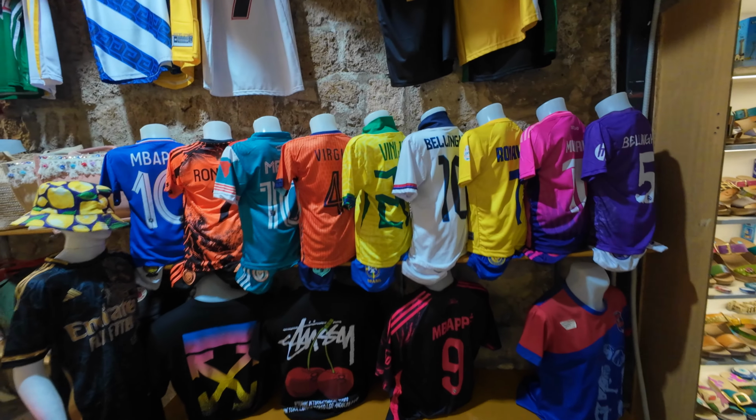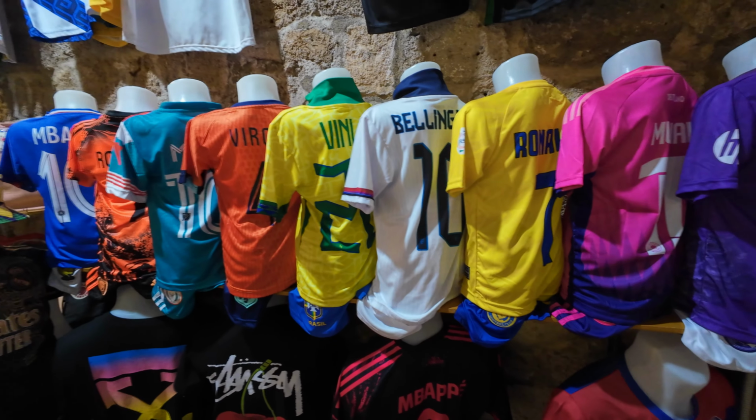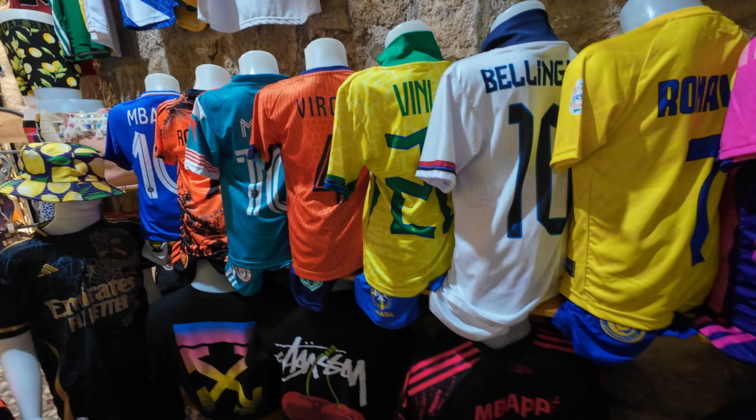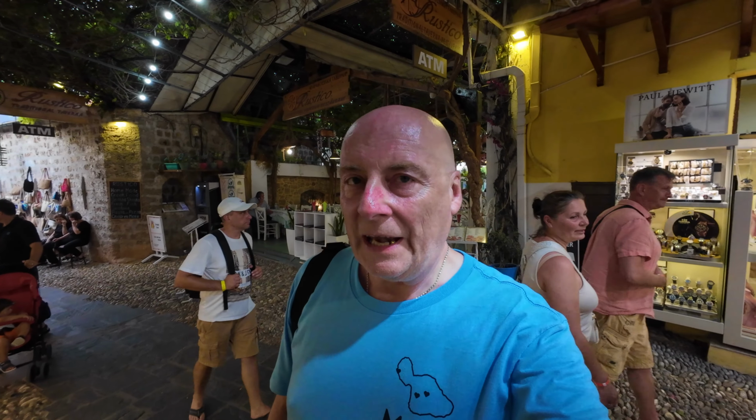Fake football stuff. I came in this shop earlier to buy a cap, and they've got loads of football shirts in there. So I said to the lady, "You won't have the shirt of my team." And she said, "What is your team?" And I said, "Middlesbrough." She went, "No." So I left. I bought the hat though.